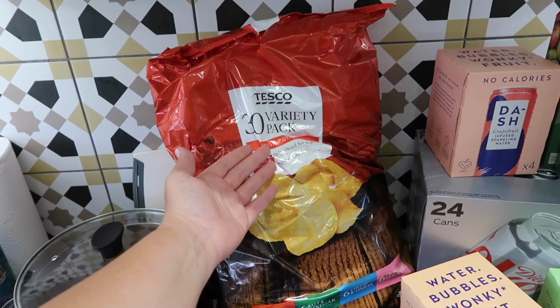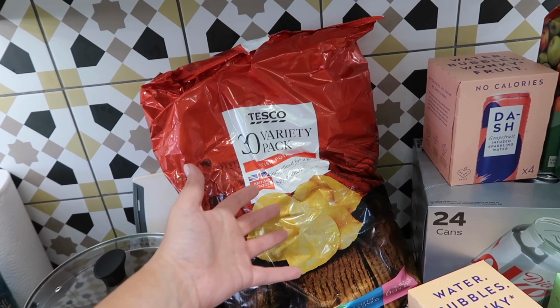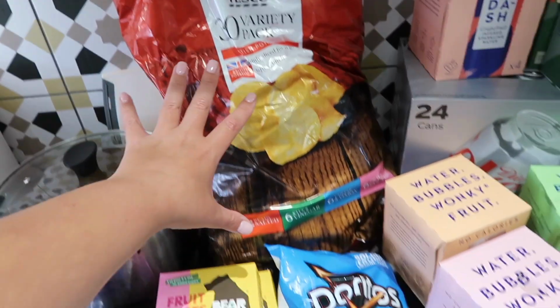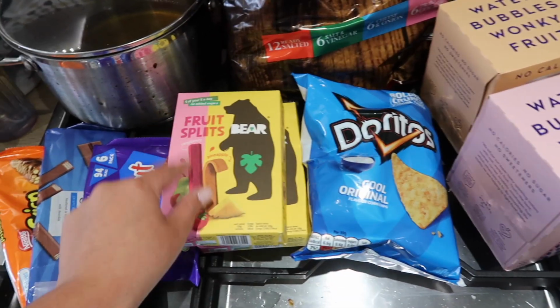If there's anything that goes fast, it's these, because I love crisps and so do the kids. So 30 packets, whilst that should last the week, sometimes doesn't. So then I also buy a snack pack of something. I've bought Doritos this week. These are for the kids' lunches.